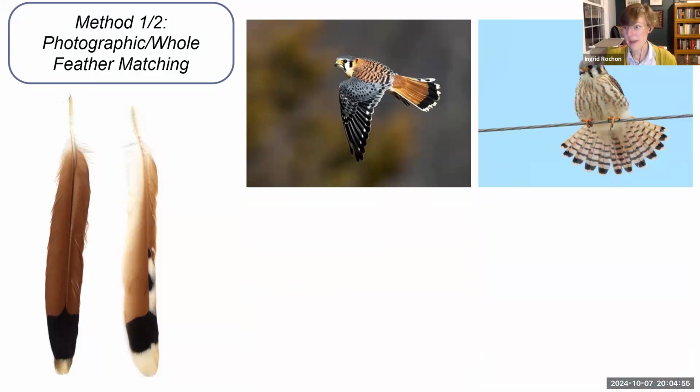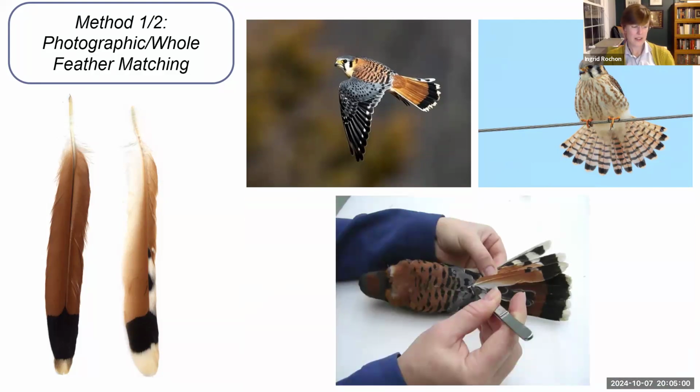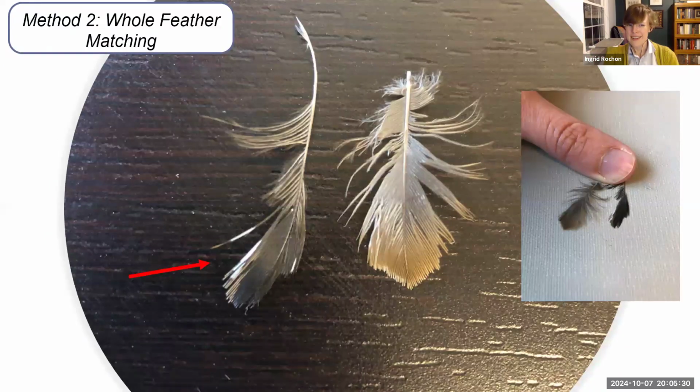And as you'll notice, the male has a different tail than the female. So these are the sorts of things that we need to take into account when we're doing this whole feather matching. We're going to need to use the collection to look at birds of different sexes, different ages, different molts, and we need to develop an awareness of the range of individual variation. Kestrel tails have lots of individual variation, but they all follow the same basic pattern.